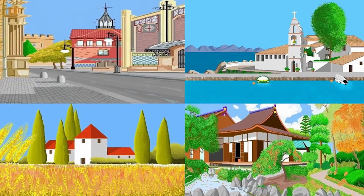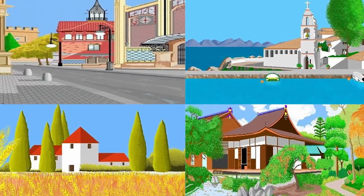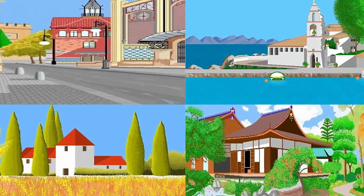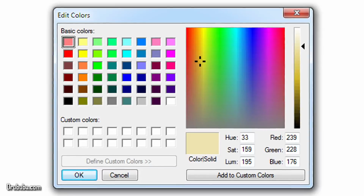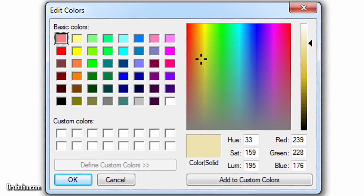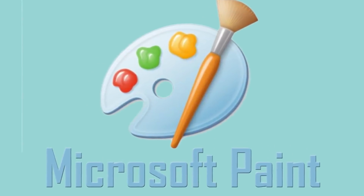Well, since she started her Instagram account, she has uploaded pictures of a cityscape, a church by the shore, a home in the middle of a field, and her most detailed piece of work, a home set in the woods. Her use of color and the details that she adds to her pictures are amazing. If she were doing this with a paintbrush and oil paints, she would not receive as much attention as she's gotten. The fact she's using Microsoft Paint to create these pictures is what is truly amazing.